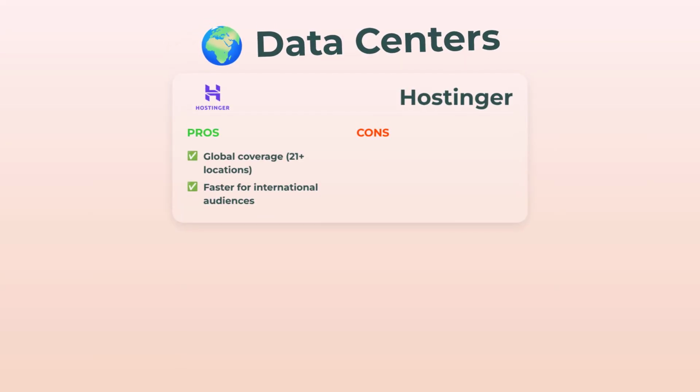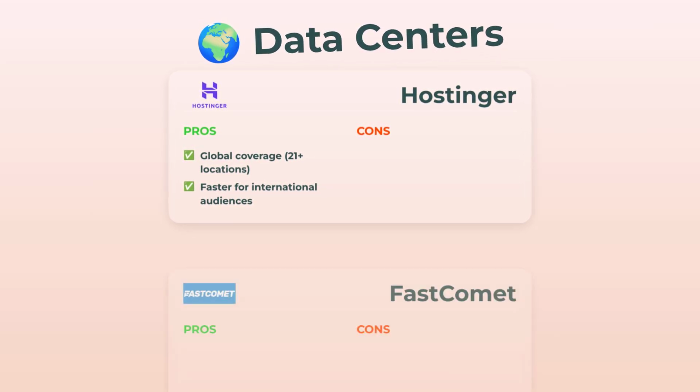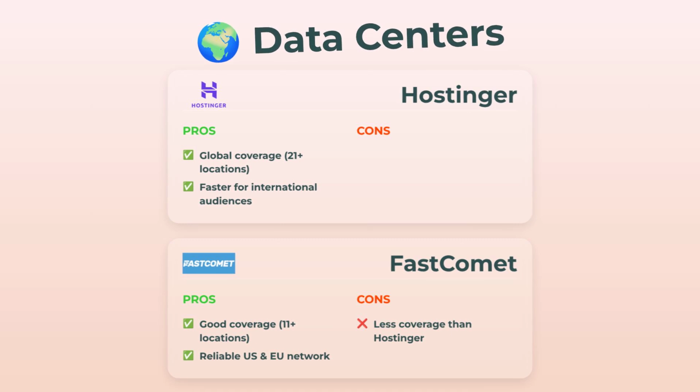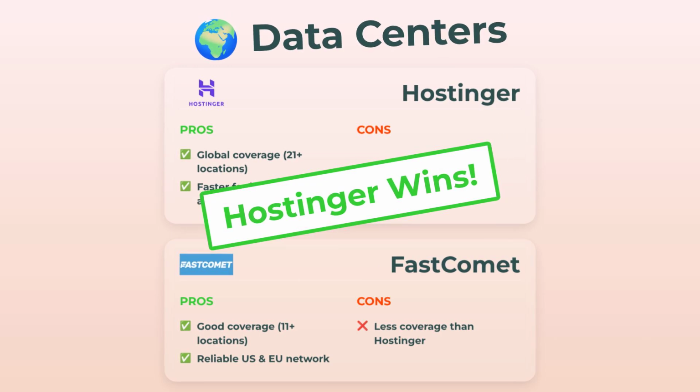Let's talk data centers, something most folks forget. Hostinger, they're like everywhere, over 21 locations worldwide, making them awesome if you want global reach or faster loading for an international crowd. FastComet's good here too, with 11 plus locations, mostly nailing it in the US and Europe. But if you want ultimate choice, Hostinger covers more ground and gets the win.